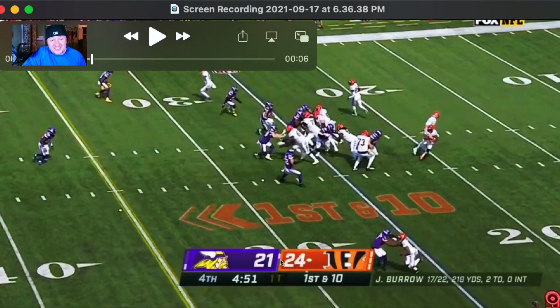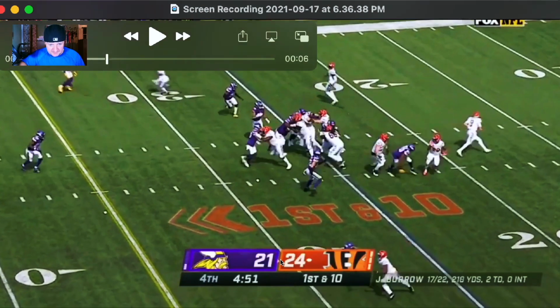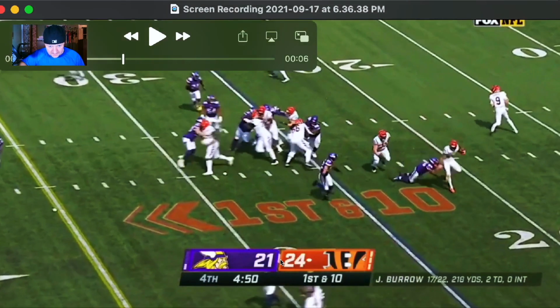Notice where he's going. He's going outside. They want to get their playmaker in spots where he can make plays. They're getting him outside again. It's not every play. I promise you, it's not every play. I'm just choosing these clips, but this just happened to be like this today. But stiff arm.